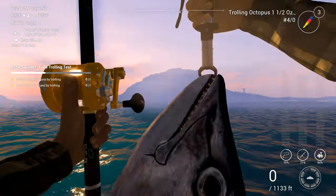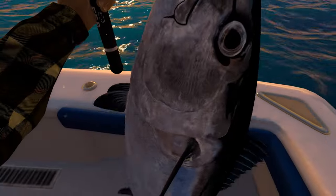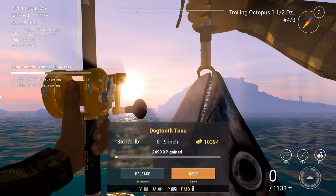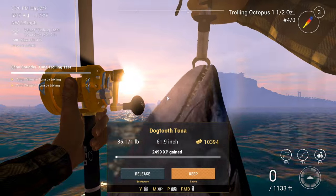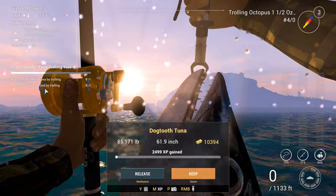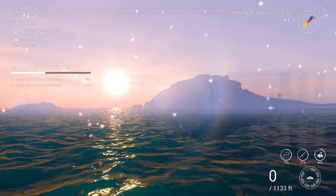There we go. Nope. Another Dogtooth. God bless it. Dogtooth Tuna. They're dogging me is what they're doing, guys. Well, we're trolling tuna and we're trolling the non-tuna, but still got the yellowfin and the skipjack tuna to get. We've already done quite a bit here, guys.